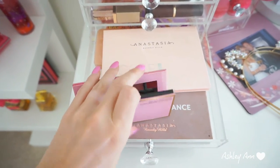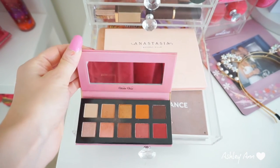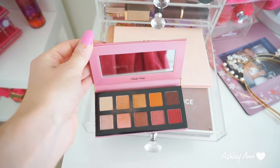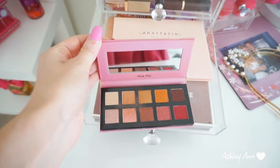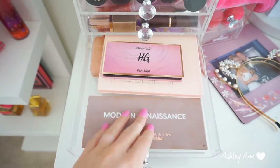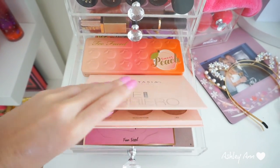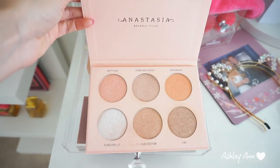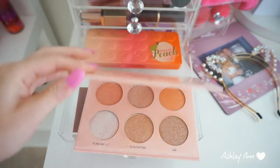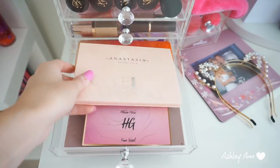I believe I got this two months ago in my Ipsy Glam Bag Plus. It's a great palette, especially for traveling, because it's got pretty much every shade I would need to create a look. So I just keep that there. I have the Modern Renaissance palette, which is a really nice palette. I've got the Nicole Guerrero Anastasia Beverly Hills highlighter palette right there. And then I've got my Sweet Peach palette by Too Faced back there.